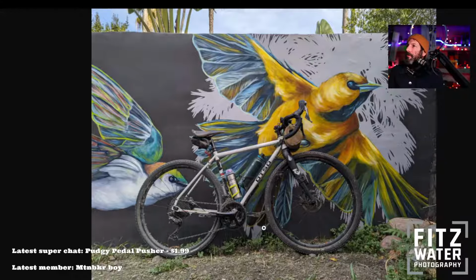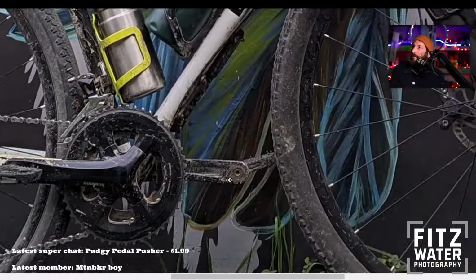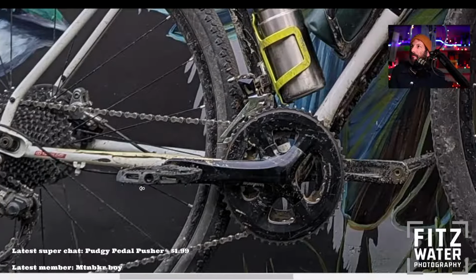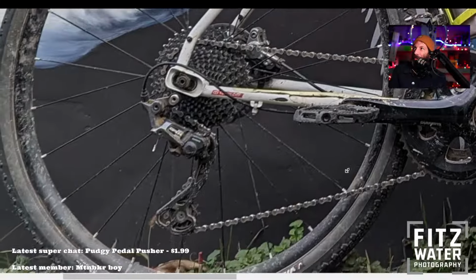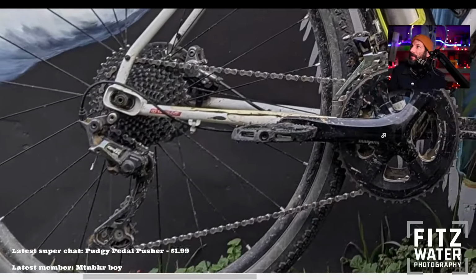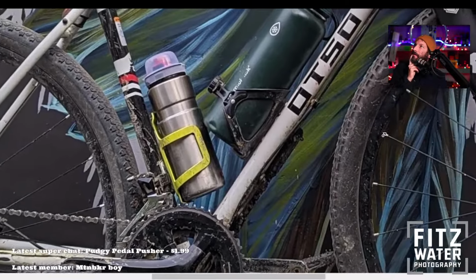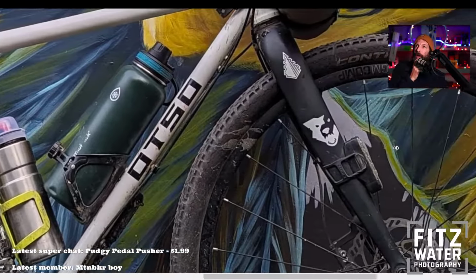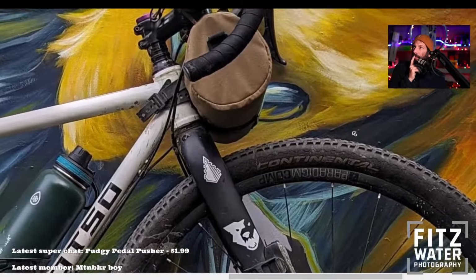What is the group set? Is that GRX? Yeah. I think I'm going to have a bike with GRX eventually, or at some point. I don't know. When I think of putting my Raleigh to GRX, I still like having the giant chainrings of a road group set because I ride that bike like a road bike. Yeah, this is a really cool looking bike. It's weird. I used to not like white bikes, but now I like certain ones I really like. Carbon fork.